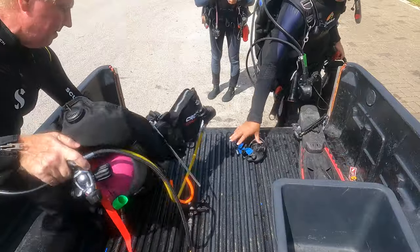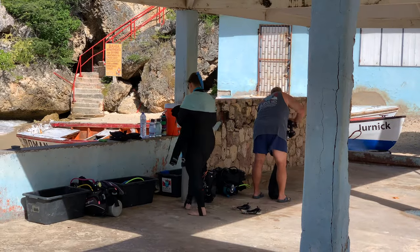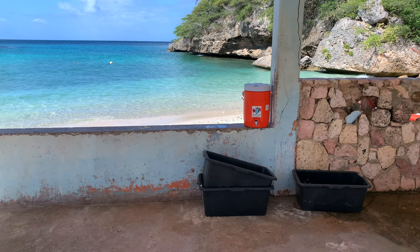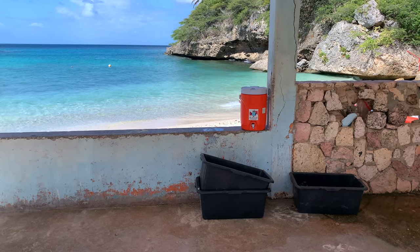If you don't come with your gear all set up, you have a few options here. You could use your vehicle, or there is a fairly nice cement pavilion with a short wall just behind the beach. We don't recommend leaving anything valuable out, but empty tubs are probably safe.